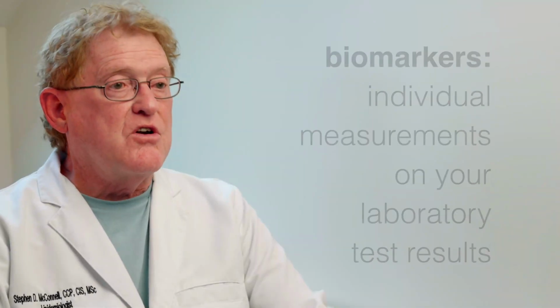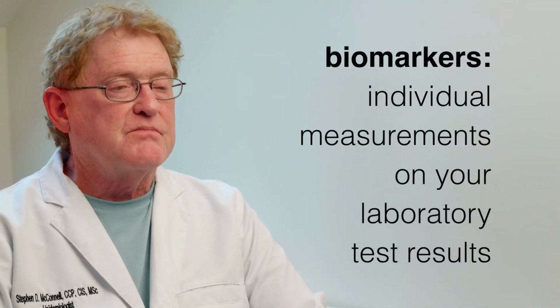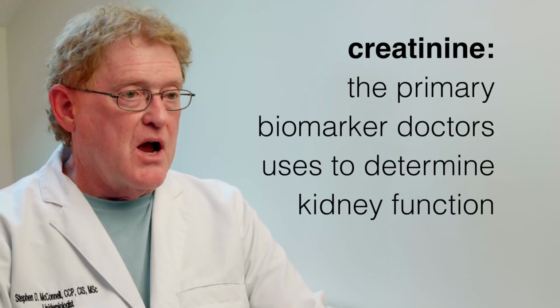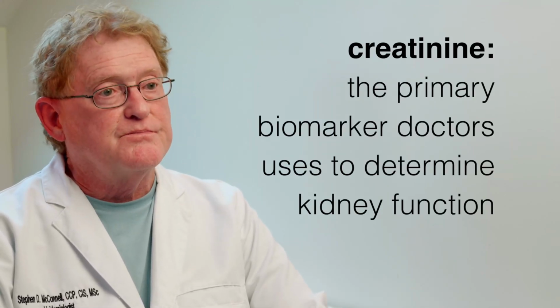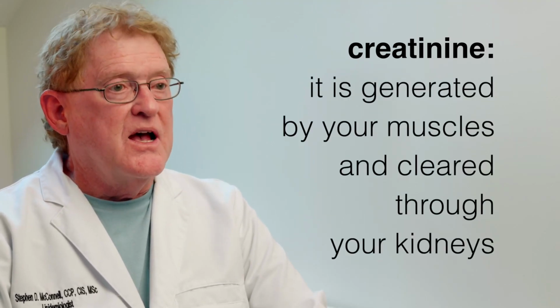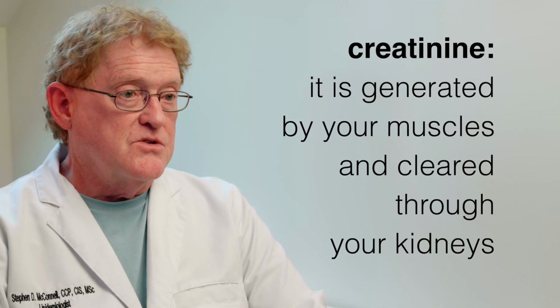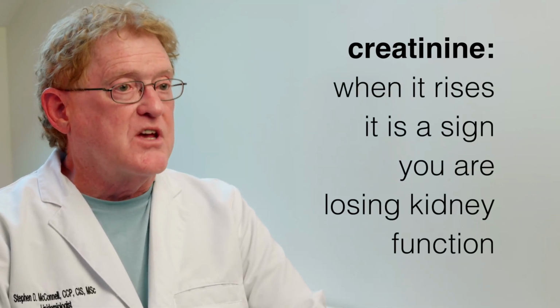Biomarkers. These are the individual measurements on your laboratory test results. Creatinine is the primary biomarker your doctor uses to determine your kidney function. Creatinine is generated from your muscles and is cleared through the kidneys. So when creatinine rises, that indicates you're starting to lose kidney function.